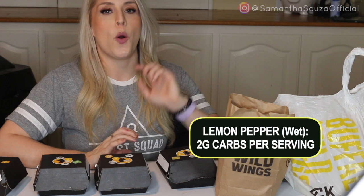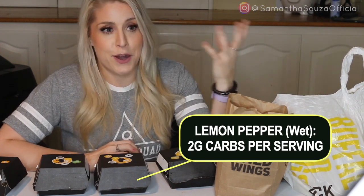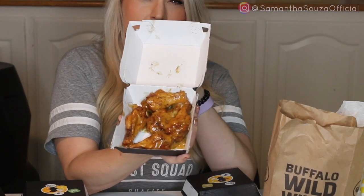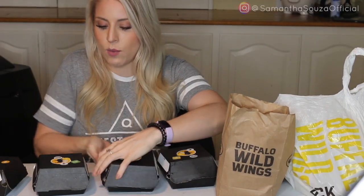Then one of the new flavors is the wet lemon pepper. So they took the dry rub lemon pepper, which is one of my favorites, and they put butter with it to make it a wet sauce. So it's a wet lemon pepper, and you can't imagine how excited I am because I love lemon pepper. Something about that tanginess. So it's basically that same rub, but mixed with butter. That looks like it's going to be incredible. Super excited to try that one as well.